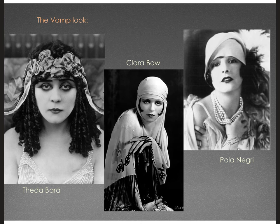Some women did wear it. Again, remember though, these are black and white photos for film. And so this may be playing up to a little more extreme than was actually done in real life.